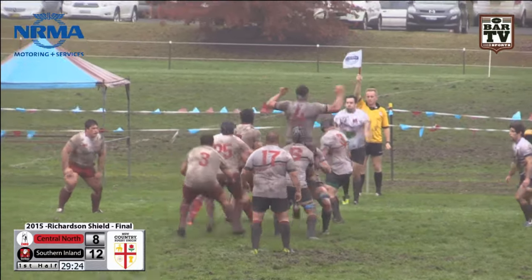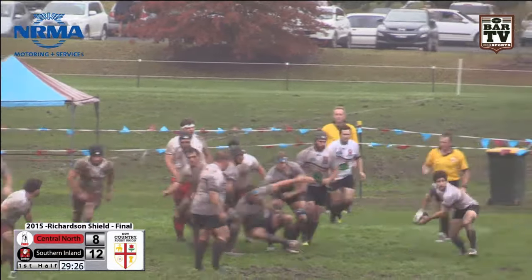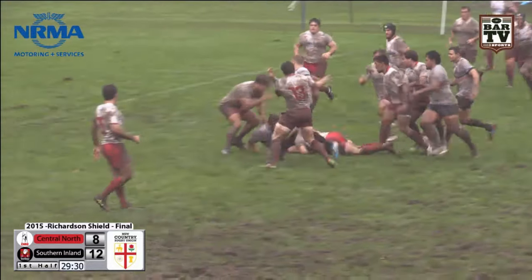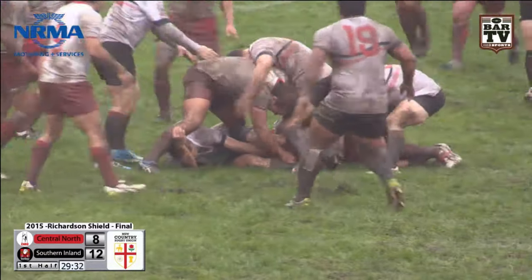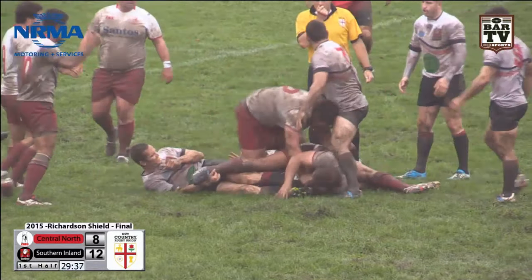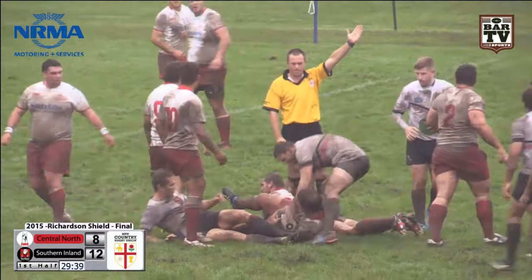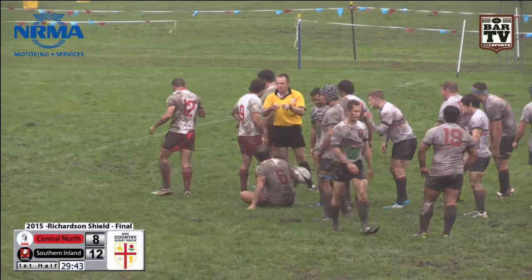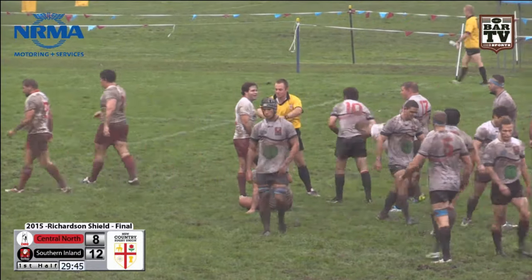So we go now to the set piece, and didn't look to me like it was straight, but referee lets that one go as they set the ball up midfield. Could be trouble here, yes. No. Another penalty in front of the sticks. I'd imagine they'll probably go for the goal here. His hands were over the top of it.